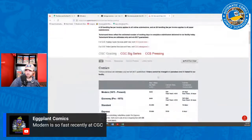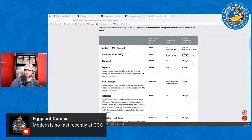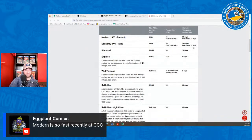So CGC has their turnaround times here. You can see Modern is 20 days. Fast Track is 10 days. You're only saving 10 days, like 2 weeks, if you do Fast Track, which maybe is worth it to you, maybe it's not. But economy Fast Track is 20 days, which is exactly what mine took. But the non-Fast Track is 240 days. And that's business days, so you're looking at like a year to get your books back in economy.